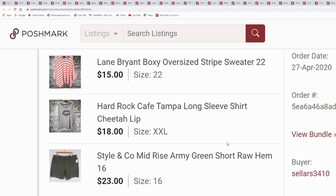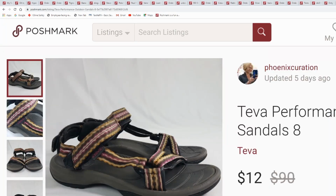Next, I had a bundle of 3 items. There was a Lane Bryant boxy oversized striped sweater. That came from the bins. Hard Rock Cafe Tampa long sleeve shirt with a cheetah print lips, and that came from the bins. And then a Style & Co. mid-rise army green short raw hem, new with tags, pair of shorts, and that came from our B&G trading box. Total purchase price on the bundle was $30.